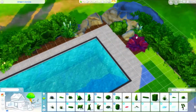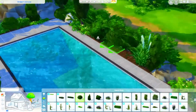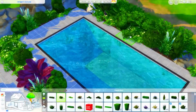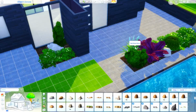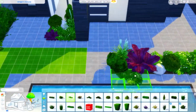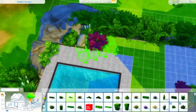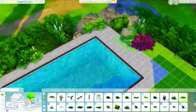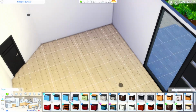So yeah, we do have a pool back here, and after I furnish the rest of the house, I'll come back out and furnish this backyard area. I really enjoy the landscaping back here. I really like the pop of color in the purple plants, because everything was just so green. Getting some rocks in the dirt and all of that.